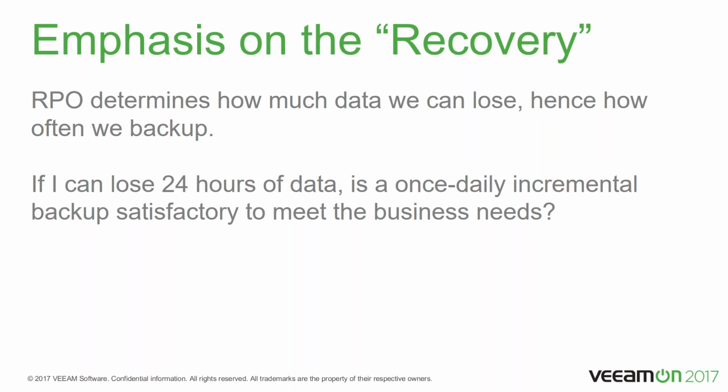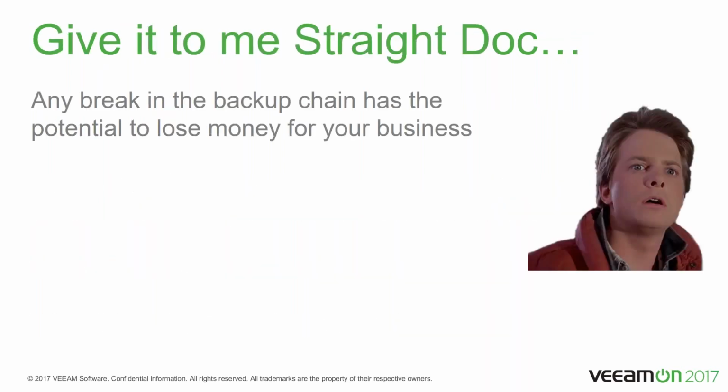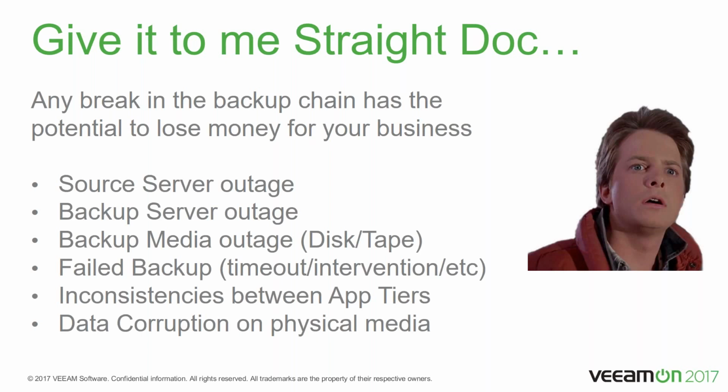So, little thought exercise here. If you can lose 24 hours of data, is a once daily incremental backup enough, is a once daily full backup, is a once daily full synthetic enough? And what if you can't restore that backup? It's really a moot point if that's the case. So the thing here to understand is that your backup is really a chain of events, and any break in that chain can cause total failure of your restoration process.